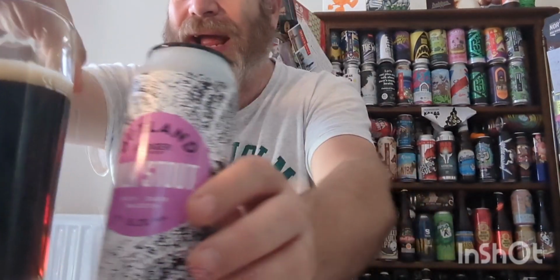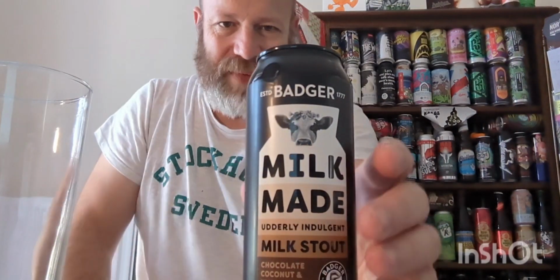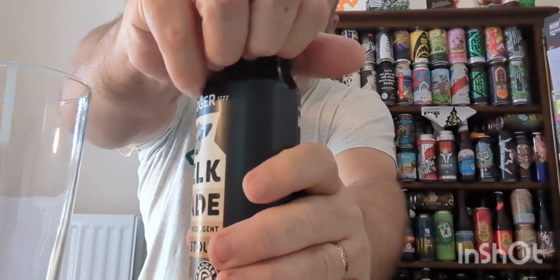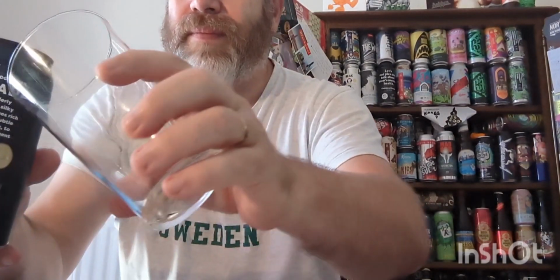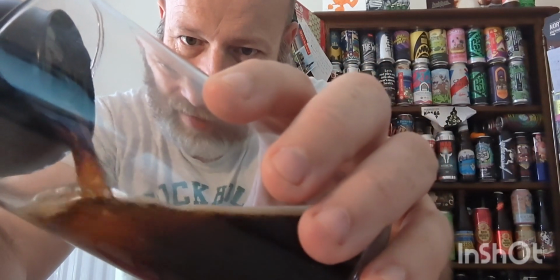Okay, so that's the Outland. So let's get the Milkmaid over. I purchased this last Christmas. So is it in date for starters? It's just in date. So let's just crack it open. Get a whiff. Not much there, to be honest. Pour it out. See what this one's all about.